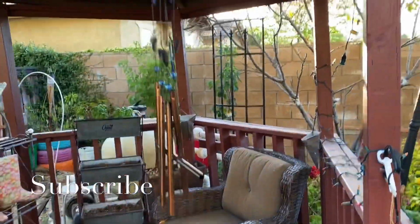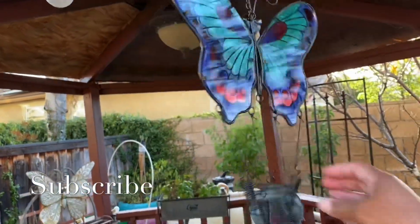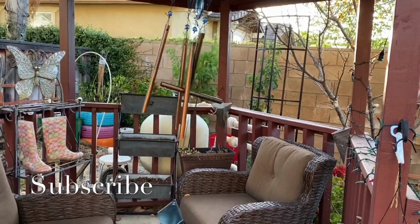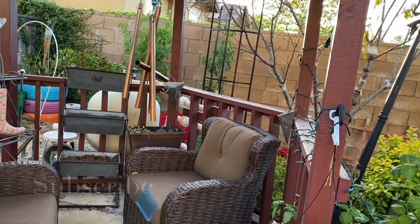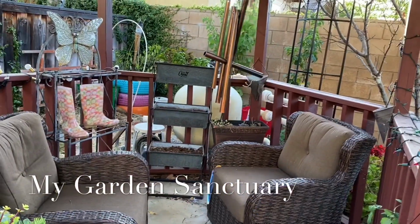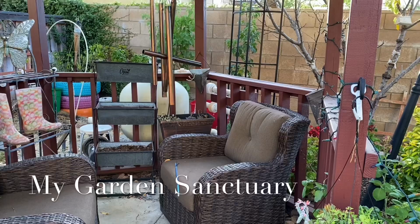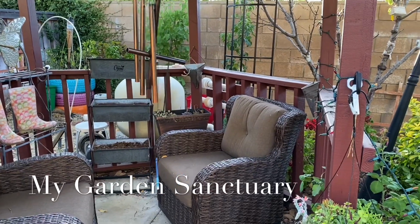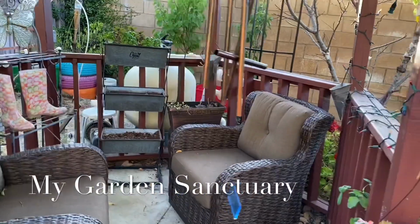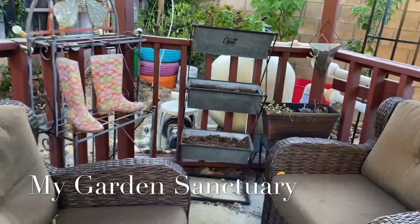Oh yeah, I got this butterfly. I love this butterfly. It's so cute. And so I think it goes with just my little area and what I want to achieve: a place where I can come, you know, and not just garden, but have it be my little sanctuary, meditation and prayer area. So, and I have been coming out here some time of the day.